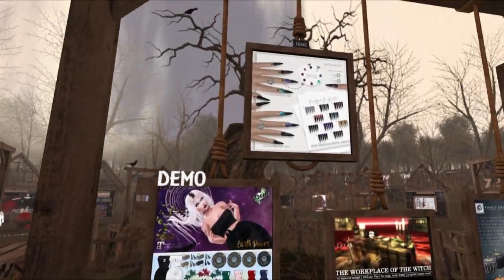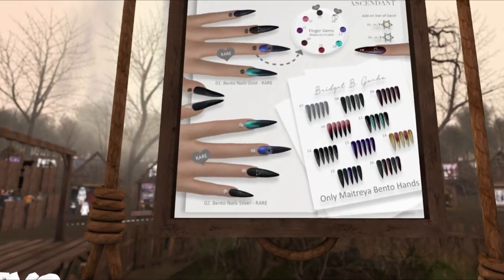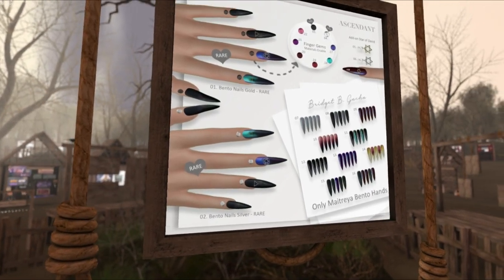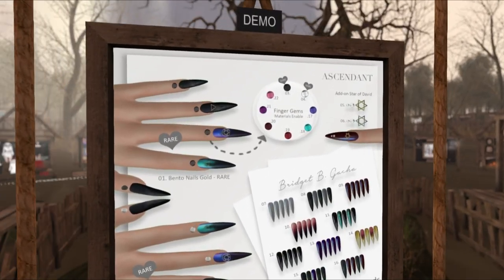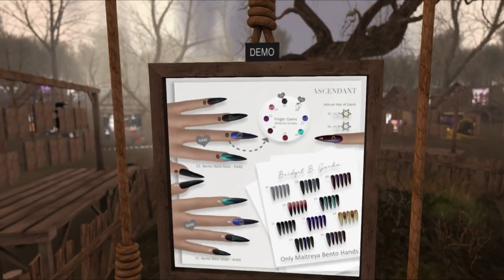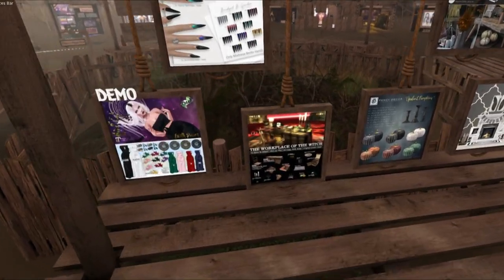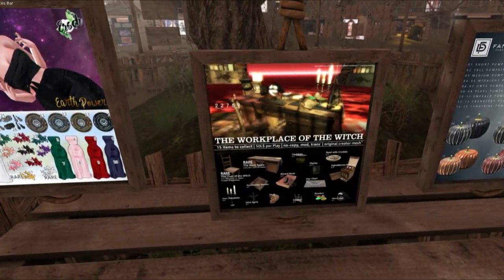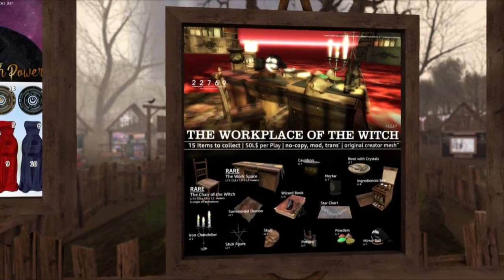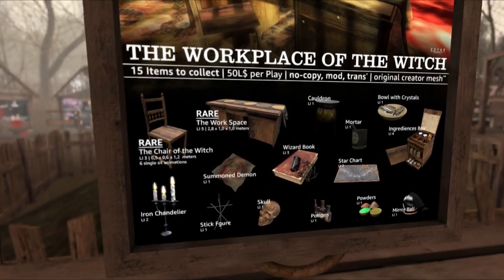And then up here we have Ascendant, and they have some nails, and these are Maitreya Bento nails. They have all different types, little symbols on them. There's even some for your finger gems. This is cute. It's down here. The workplace of the witch. This kind of looks like unkindness. Let's see who this is. Or Bawork. Yeah, Bawork. 22769. They always do so good. Oh my gosh, I want everything in here.